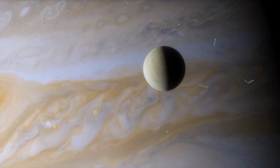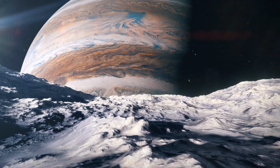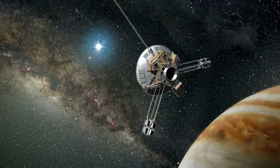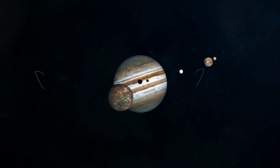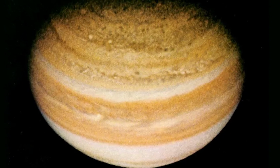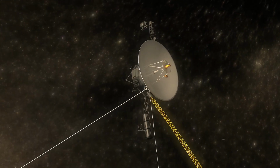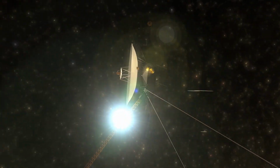The data sent back revealed that Europa was a much more complex world than previously thought, hinting at the moon's potential geological activity and the presence of a subsurface ocean. Following Pioneer 10, the Pioneer 11 mission also made significant contributions to our understanding of Jupiter and its moons. Launched 2 years later, Pioneer 11 captured new images with better definition, further enhancing our knowledge of these distant celestial bodies. The Voyager missions, which followed the Pioneers, provided even more detailed observations of Europa.